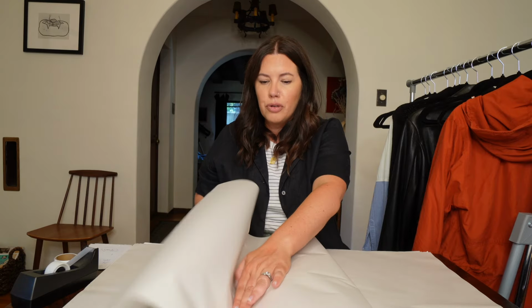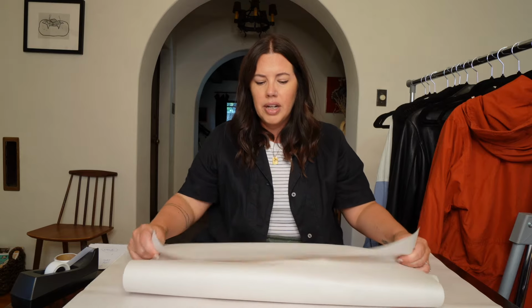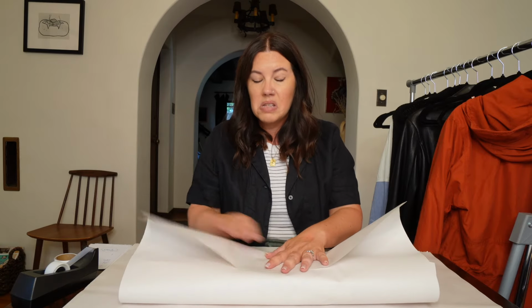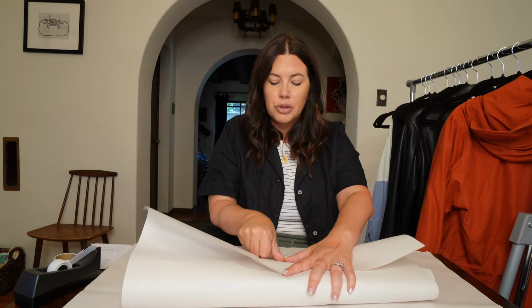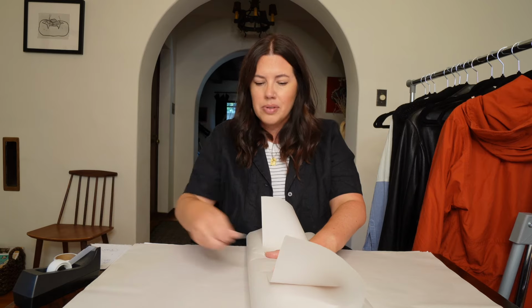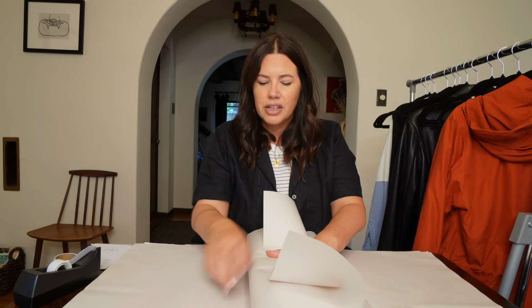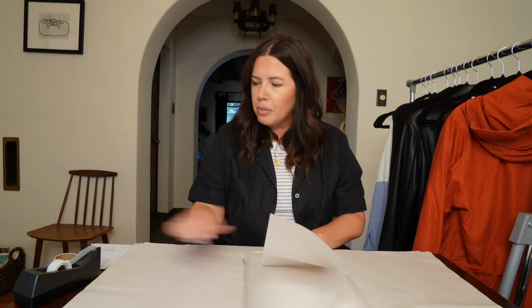I recognized them for being an Anthro brand, but that was about it. And not every Anthro brand sells well. That's just the facts today. There's a lot of saturation, and trends are moving really, really quickly. So sometimes it can be hard to get your finger on that pulse, especially when it comes to an aggregator retailer like Anthropologie.